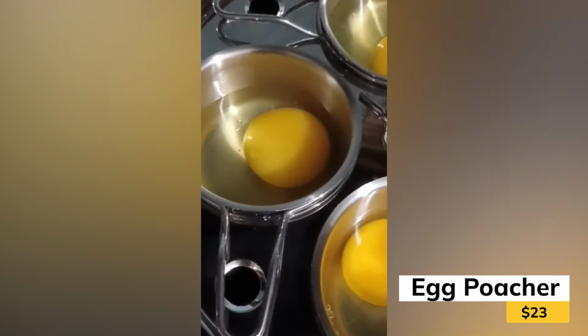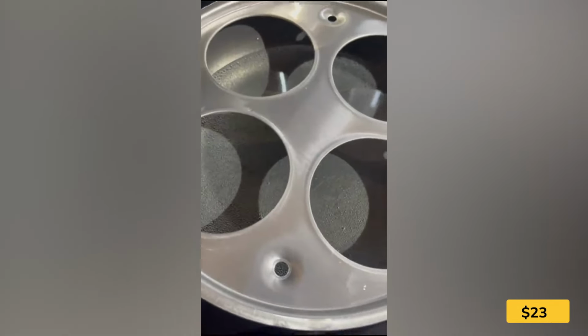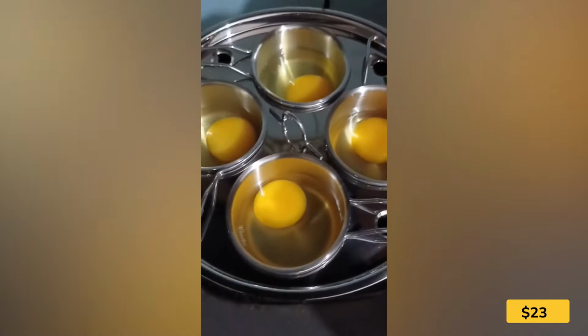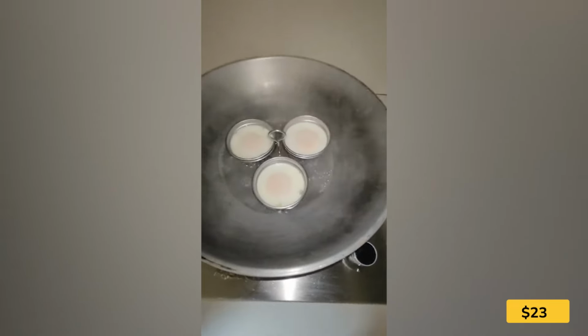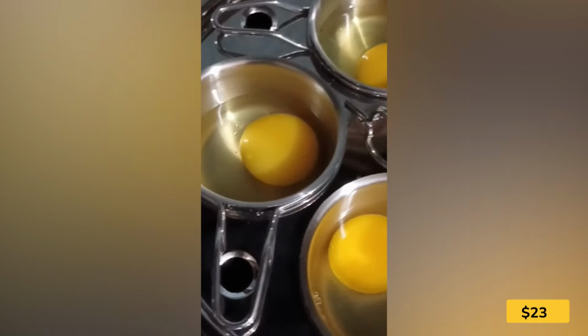Breakfast just got a major upgrade. This 6-cup egg poacher lets you make perfect eggs every single time, soft, medium, or hard, without the mess. Each cup has a non-stick coating, so your eggs slide out effortlessly. The stainless steel body heats evenly and resists rust, while the Stay Cool handle keeps your hands safe. It's easy to clean, dishwasher safe, and works on any cooktop, even induction.